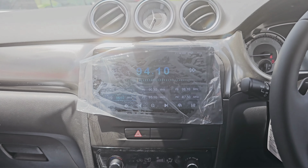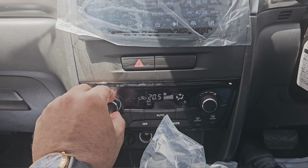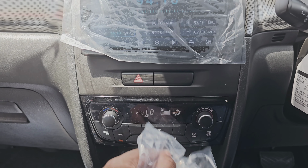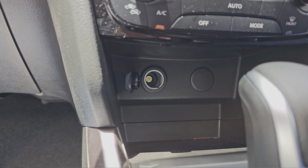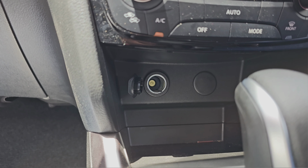You have a dealer installed Android deck because the original came in Japanese and few people down here really speak Japanese. Here you have your climate control. Below that you have a single cigarette lighter / power outlet. No USB connectivity here, however the USB connectivity comes in the glove box via a line that runs from the Android deck.